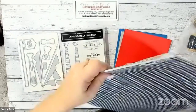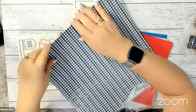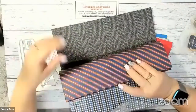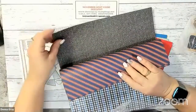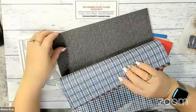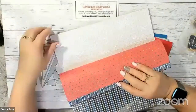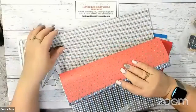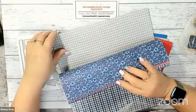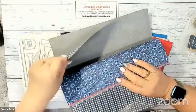So I'm just going to grab out the designer series paper because you are going to be blown away when you see these patterns. So we've got some awesome patterns. Look at the stripes. It is fantastic. We've got some great, I would probably call that tweed for suit material, some gorgeous checks there, some beautiful little spots, gorgeous flowers. I love this one. I think this is a gorgeous bit of designer series paper. Beautiful pinstripe to do suits.